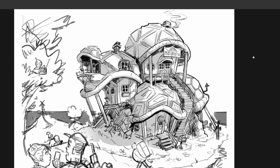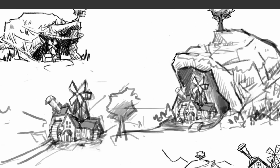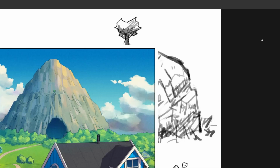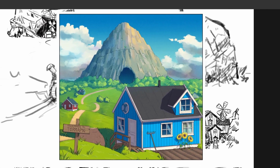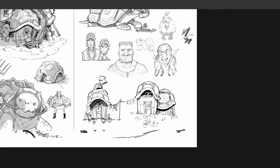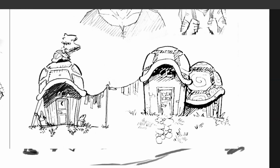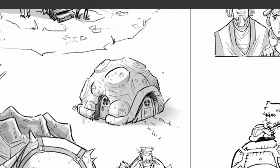I also experimented a lot with what should be the town center, and a lot of the designs came out of necessity from the story progression. This was the first version of Cobalt's house, but after a discussion with my editors, together we concluded that it would be better to go all out with the turtle theming. And the result was to use giant cast-off turtle shells for the roofs of all the houses in the village.